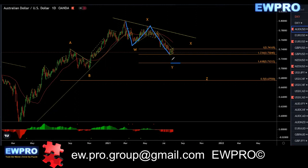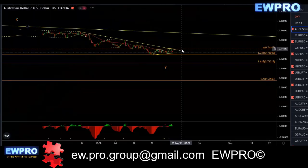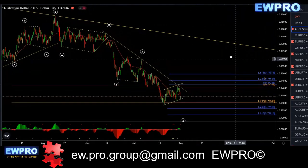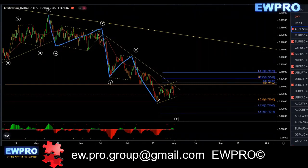But as soon as this wave Y is over, we're looking for that X2 and then a Z down on the daily. This is looking very corrective. We've got that WXY, X2, and then the Z down. This here is still looking very corrective.